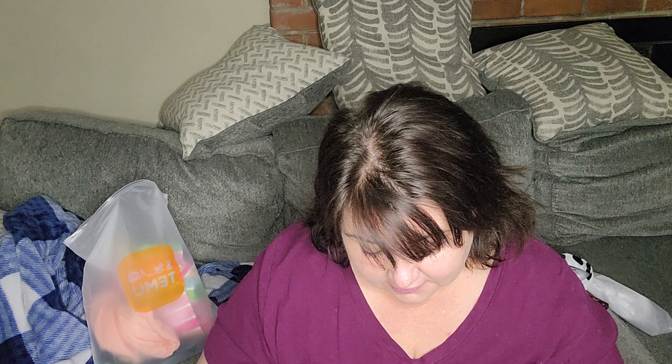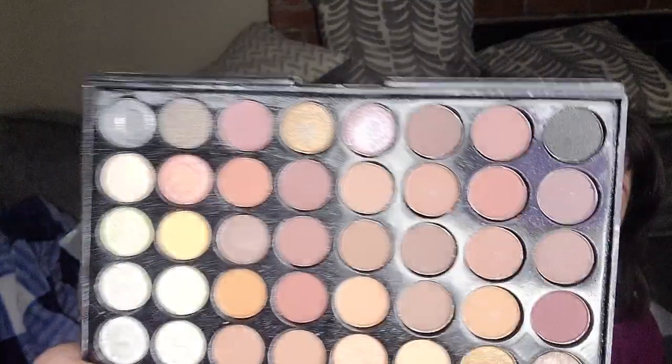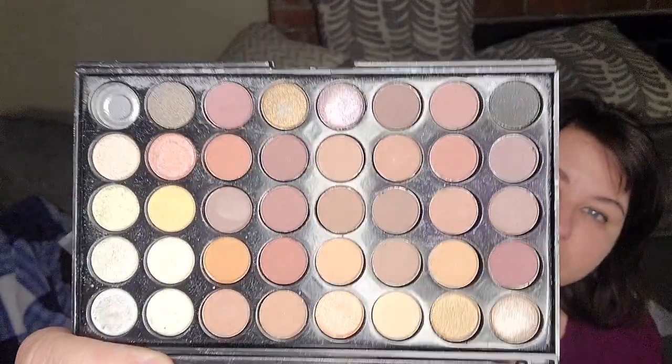But let me... Oh, I don't know if I'm... I think I gotta clean this all off because, oh, gross, I think that other one is exploding. It's not going to give it a fair, darn it, it's not going to give it a fair swatch. Now, they do feel nice and silky, but I don't know if I can actually use this. I didn't think it was this bad, but whichever one was in there that exploded really kind of affected all of them. It's pretty.